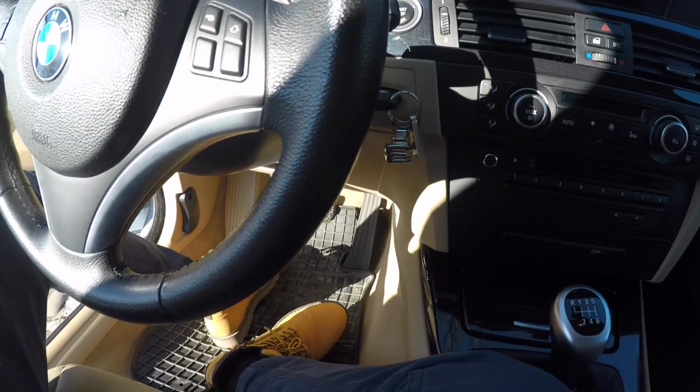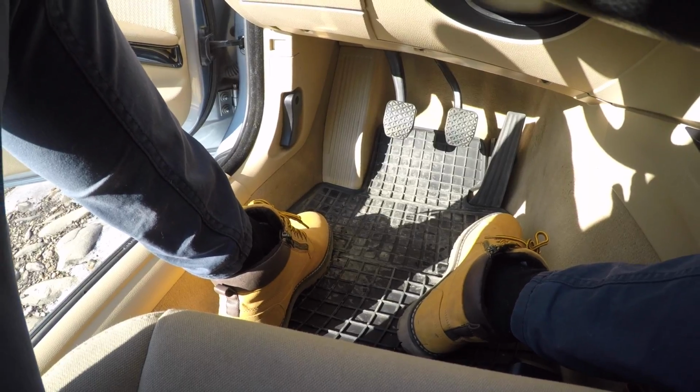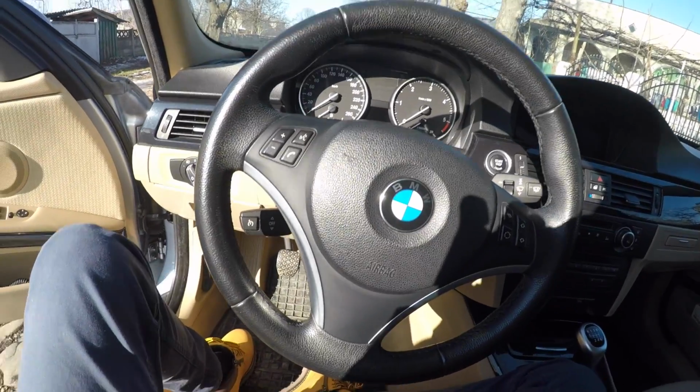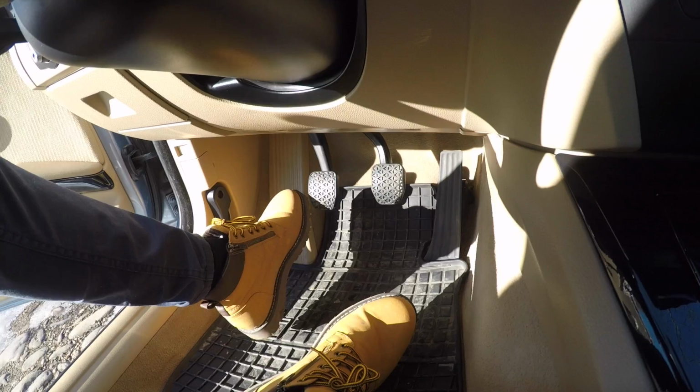Today we're gonna talk about the clutch. Let's talk about clutch, baby. I've seen that a lot of people are talking about it and really don't know anything about the subject, especially in BMWs. So what is important with this clutch? And keep in mind that it's not only a pedal.